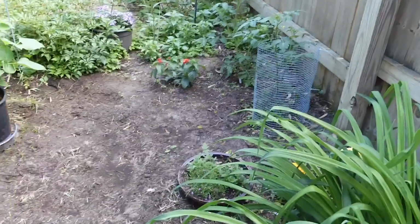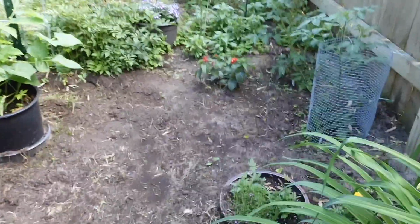maple trees. Hopefully that's not a Minnesotan thing, the Paul Bunyan reference. If it is, it's a Minnesotan thing. Look it up.